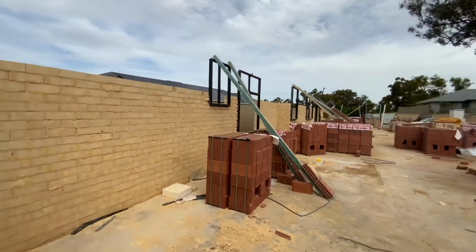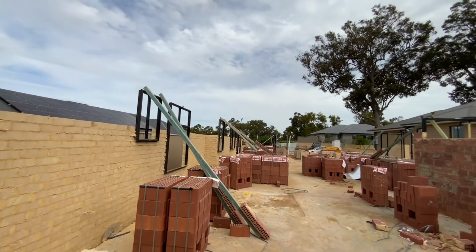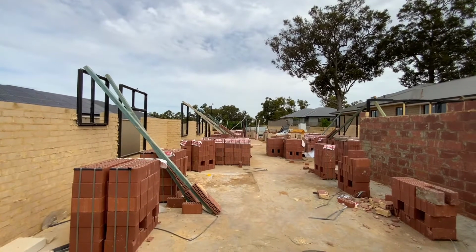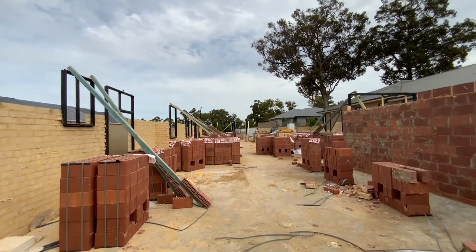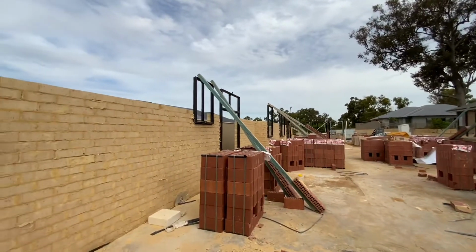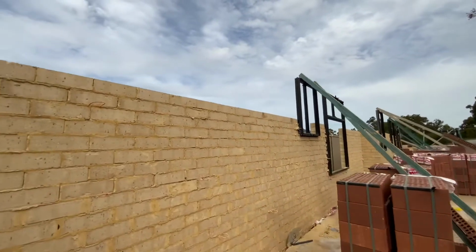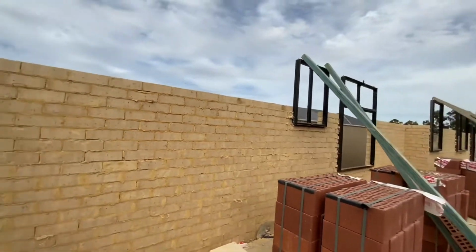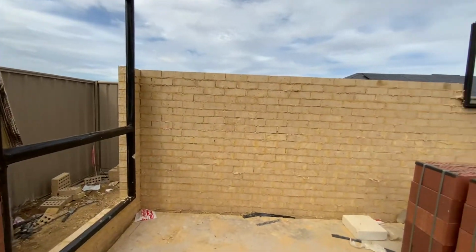So this is the back. That's all the way to the front. And you see the front door. Front door there. It's very far. It's a bit of a long walk to the main door. So that's our back, all the way there.